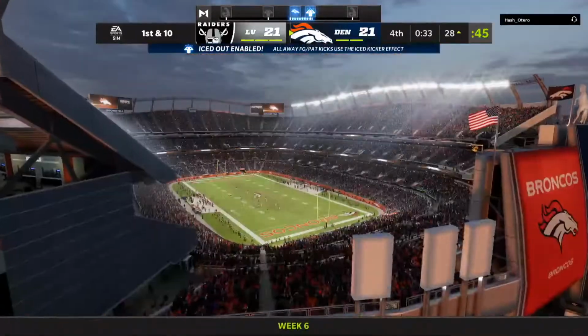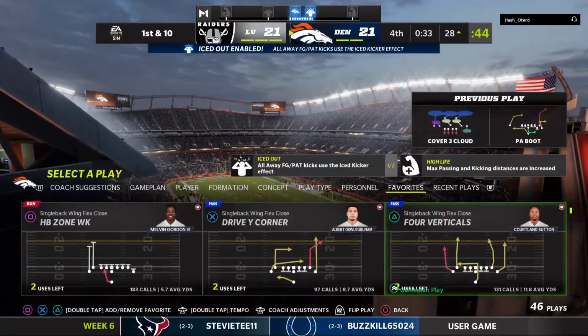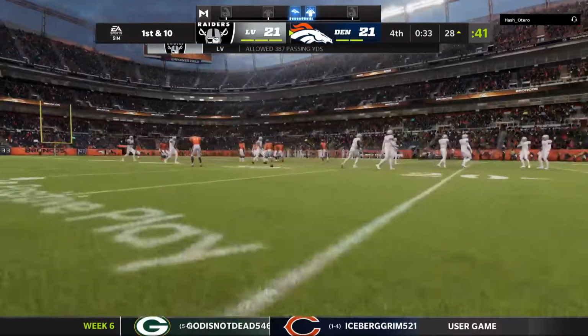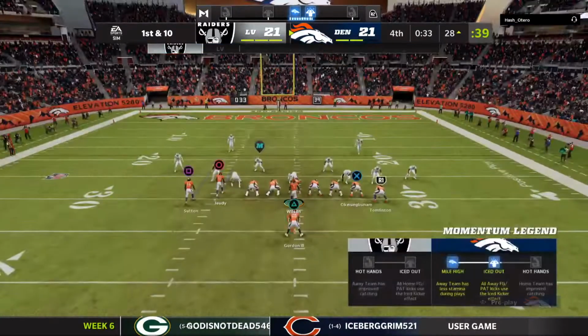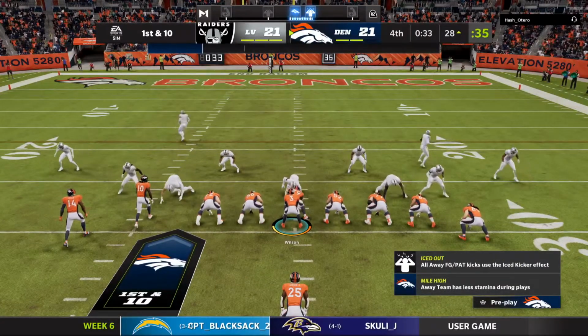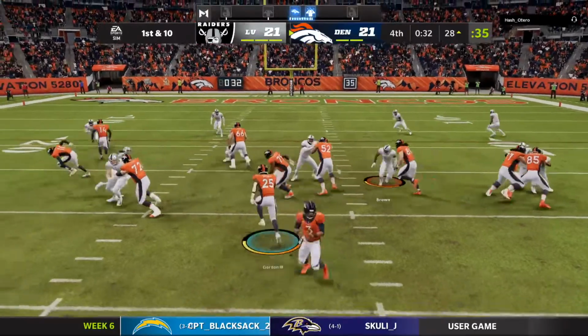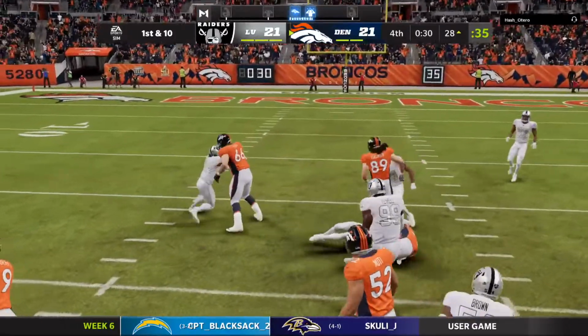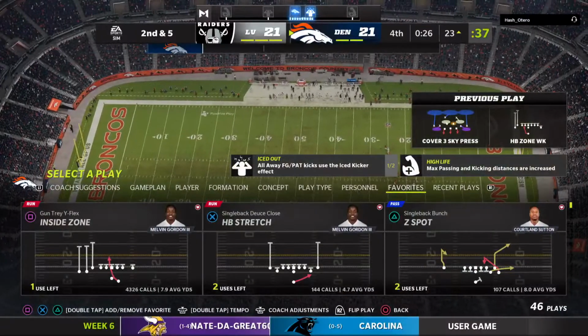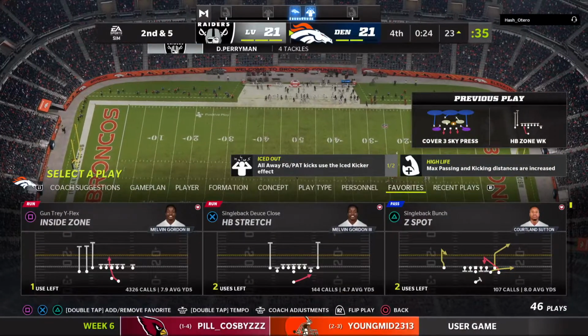And he takes it all the way down to the 28-yard line. Now the Broncos are going to call the first of their timeouts as the clock will stop with 33 seconds remaining. They'll run on first down. It's Gordon. Denzel Perryman there to bring him down. Brandon, 5 yards on that run.